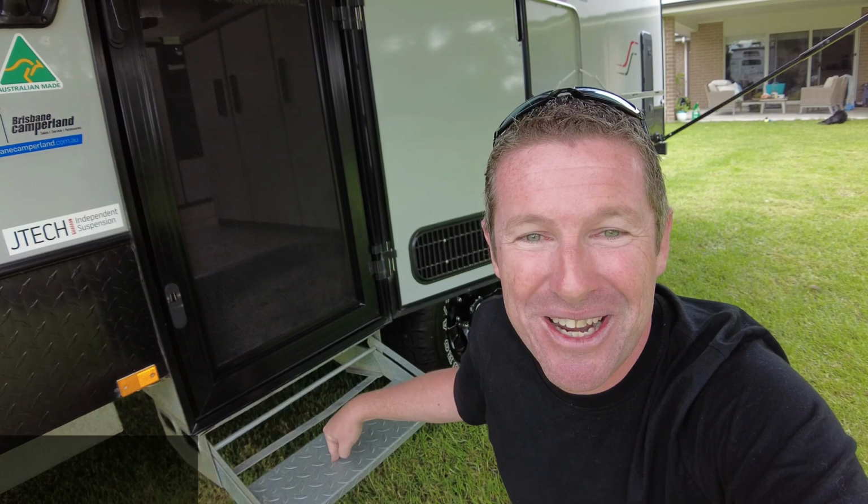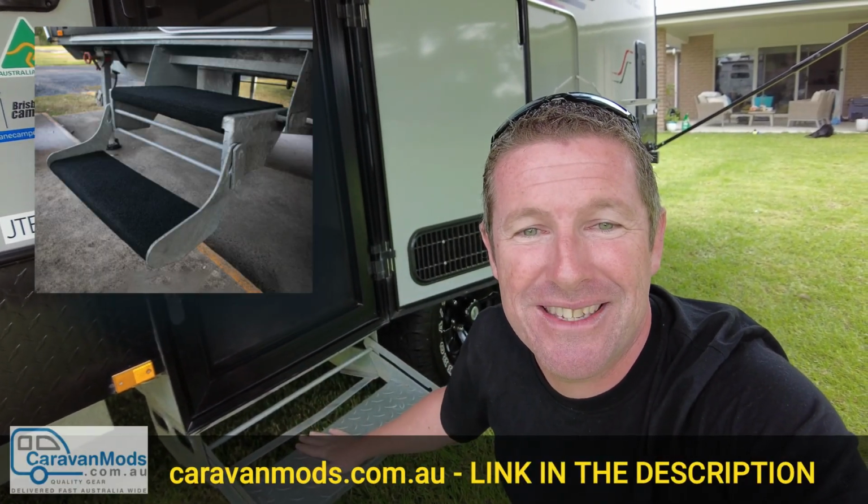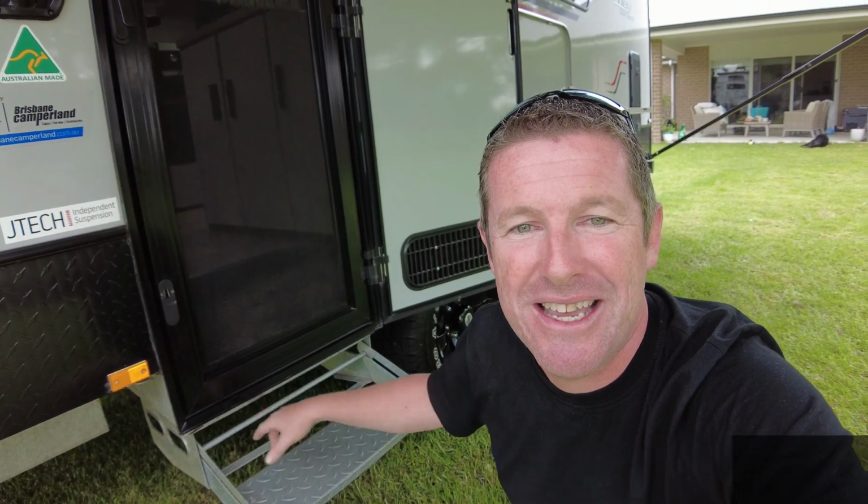A mod that I've already got, and I'll do a separate video, is that we've already got some carpet covers for these step treads from Adam over at Caravan Mods, and I've got a muck mat to put down below as well. So now let's go inside and check out the internals of the van.